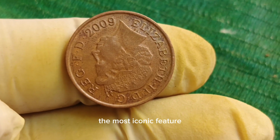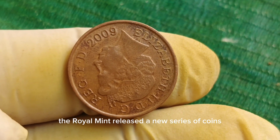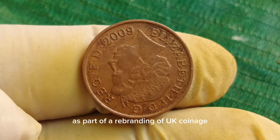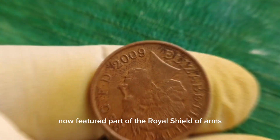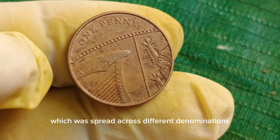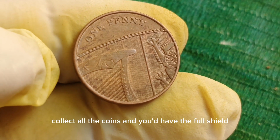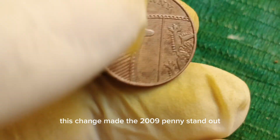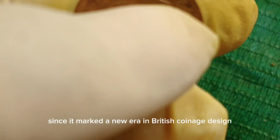But in 2009, the Royal Mint released a new series of coins, including the 1 penny, as part of a rebranding of UK coinage. The reverse side now featured part of the Royal Shield of Arms, which was spread across different denominations. Collect all the coins, and you'd have the full shield. Pretty cool, right? This change made the 2009 penny stand out, especially since it marked a new era in British coinage design.